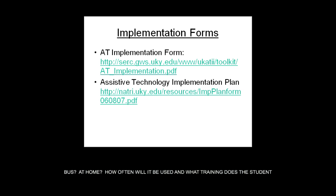Where will it be used? Will it be used in the lunchroom? Will it be used in the classroom? Will it be used on the bus? At home. Or at home, exactly. How often will it be used, and what training does the student need? These are all things that need to be considered for the student. Okay, and when will it happen? Exactly, and by when. By when. And by when, absolutely. Okay. Those are things for the student.